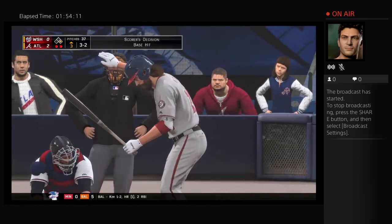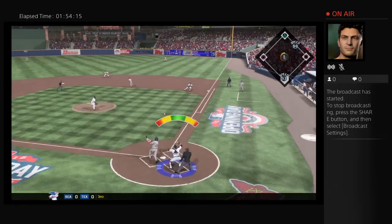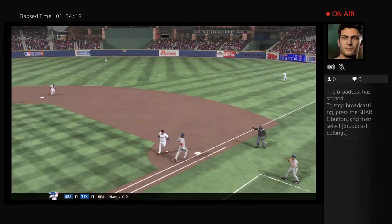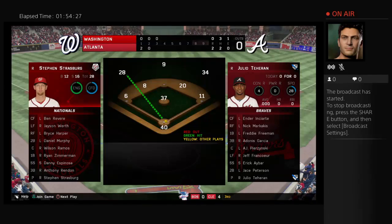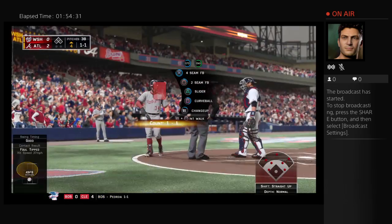Now at the plate, Jason Worth. He flew out in his last at-bat. A little bouncer. Throw in time, and the side is retired. Julio Tehran digs into the box in the bottom of inning number 3. We'll move ahead now to the top of inning number 4.